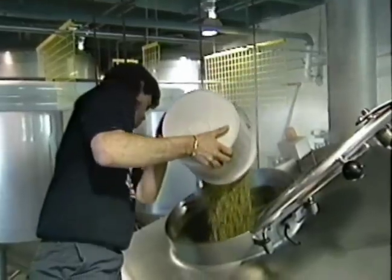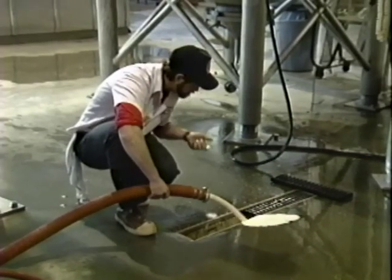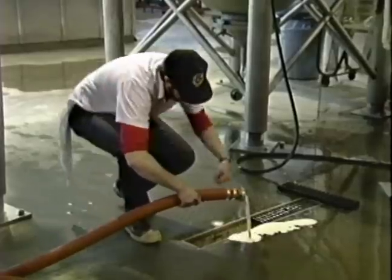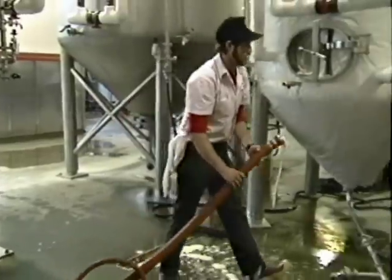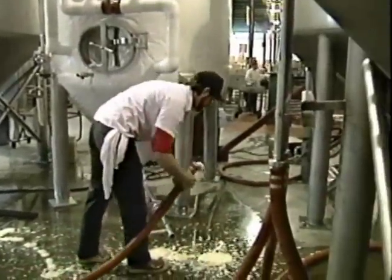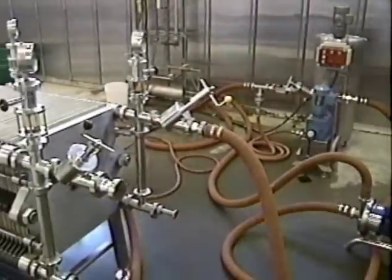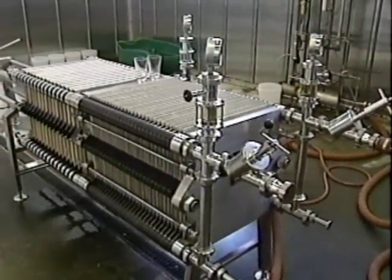After the hops have bittered the beer, it gets pumped to the fermenters where yeast is added, that gooey white stuff there. This is where the brew gets its bubbles, so to speak. When we're done with the active fermentation, we cool the tanks down, causing the yeast to settle to the bottom of the tanks. Then we run it over to our filters, where we filter two different ways, whether we're putting it in kegs or bottles.